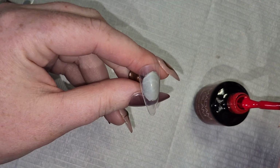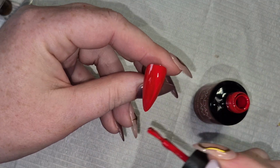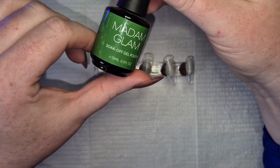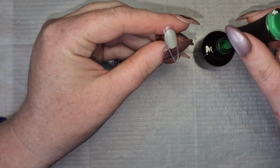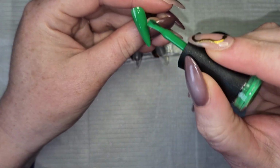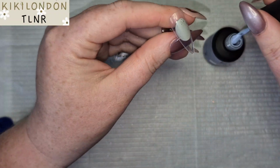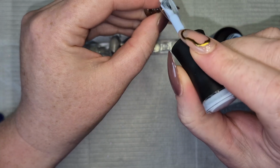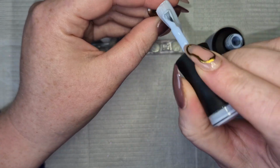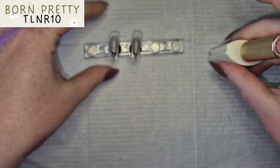I have grabbed Legacy from Madame Glam. That is going on. I'm trying to remember all of them. So this is the thumbnail and it's going to be all red. Really wanted to use Sunset in Florida, if you know, you know. But I can't get it anymore and I'm running low and I want to save it for emergencies, like if I'm doing my own nails. So then I used Divine Noel, a limited edition one from their advent calendar. Then Baby Boy from Kiki London. So we've gone red on the thumb from Madame Glam, green onto the pinky from Madame Glam, Kiki London's baby blue on the ring finger, and then Born Pretty's Milky Jelly Gel on the index and middle.